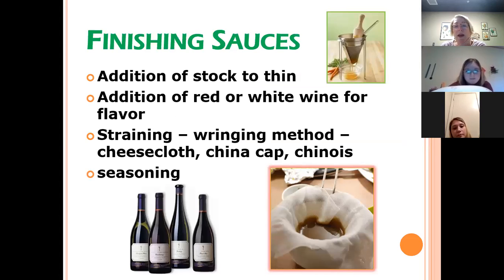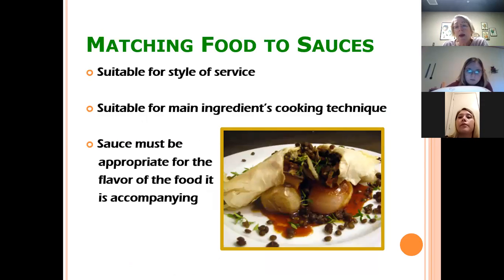All right, and here's finishing sauces. Now, sometimes, like I said, once you get them made, we'll work them up a little bit with some other additions. We might add vinegar or some wine to it. And we may also want to strain them out if we've added herbs and we want it to be just the sauce and not have any little floaties or imperfections in the sauce. We may strain it. So there are different things that we may want to do to finish it off, okay?